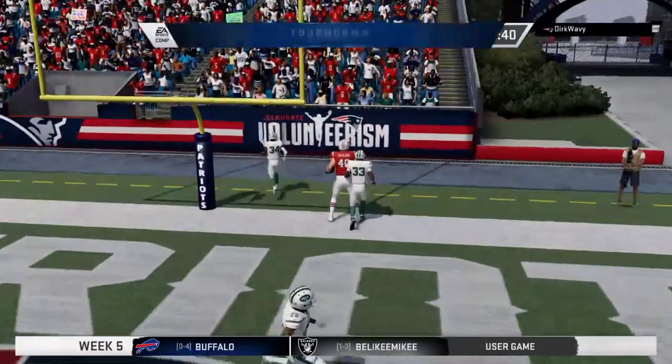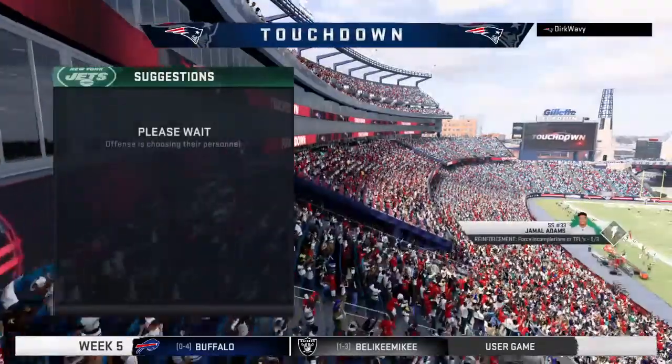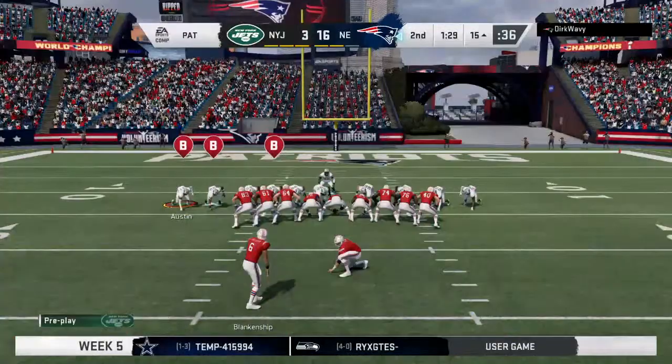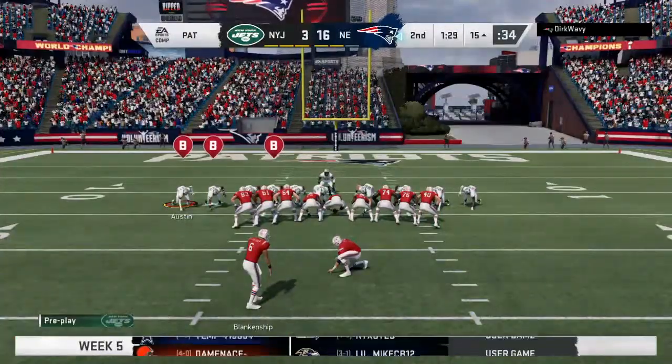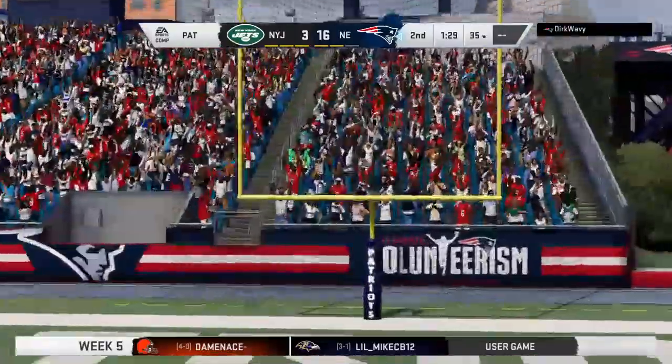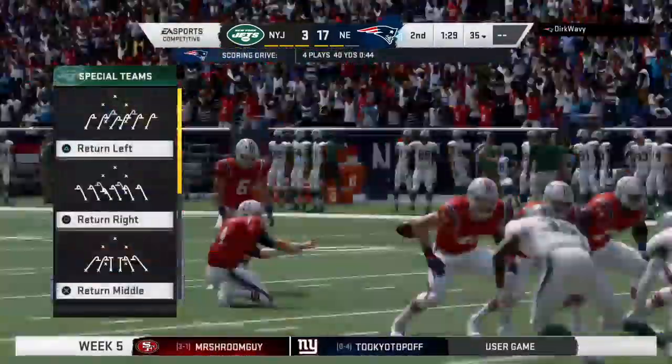They'll look to throw now on 1st down. And that's going to be caught for a Patriot touchdown. A 20-yard touchdown. And the Patriots, they add on to their lead. Extra point right down the middle. And the lead is now 17-3.